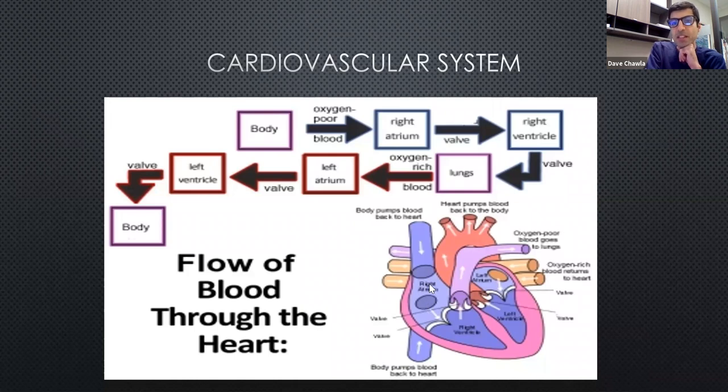Once the pressure in the right atrium exceeds the right ventricle, the tricuspid valve opens. That's the valve that separates the right atrium and the right ventricle. The right ventricle starts to fill. Once the pressure in the right ventricle exceeds the pressure in the pulmonary artery that goes to the lungs, the pulmonic valve opens and blood flows through the pulmonary artery to the lungs, where it receives oxygen and becomes replenished.